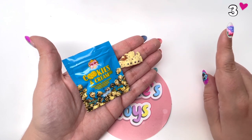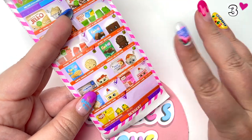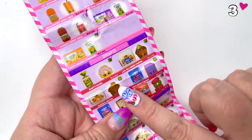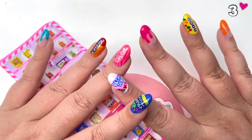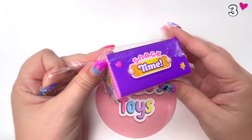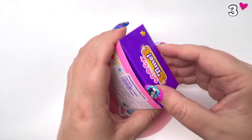Only three more pieces until we complete this entire collection. So just a reminder, the three that we need are the Philadelphia cheesecake, the Udi's muffin, and the Pop-Tart. Can we do it? Oh my goodness, could we do it? Let's see. All right, so we have 5 boxes left. Let's see what these next 5 are going to bring us.